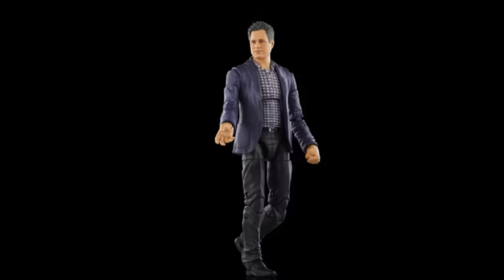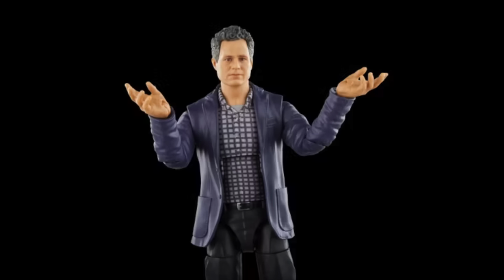But anyway, that looks like a dope figure. Definitely want the Bruce Banner for sure. Happy to pick that one up. I've been wanting a better Bruce Banner for a long time. So what can I tell you? I got to pick him up.